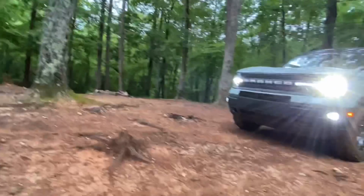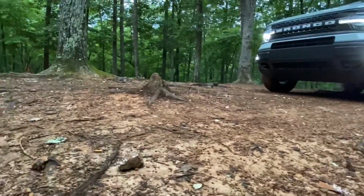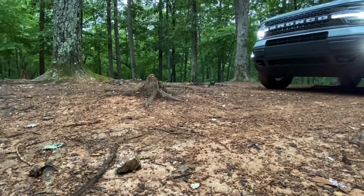Okay, the first test of our Bronco Sport is going to be this tiny little stump right here. This is going to test the ground clearance of the Bronco Sport. So will it clear? That's the question. Well, there's only one way to find out, and I'll tell you what, I'm not going to measure it. We're going to go over it, and if it doesn't hit, it clears.